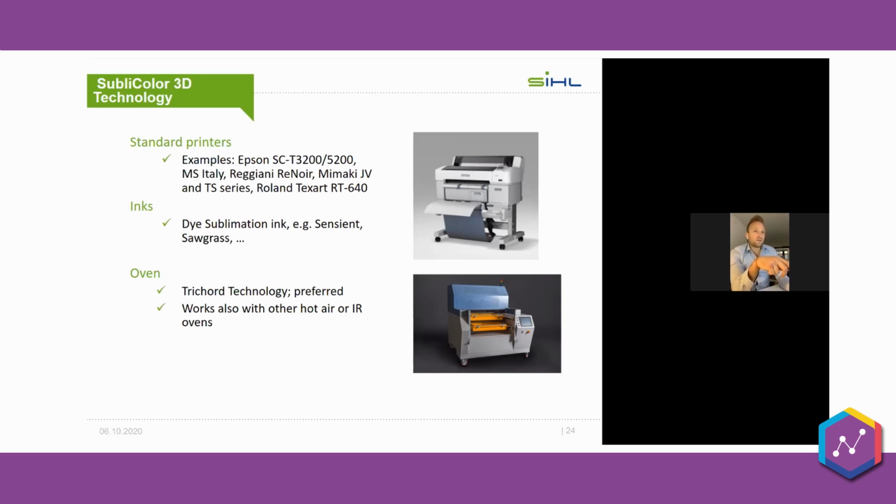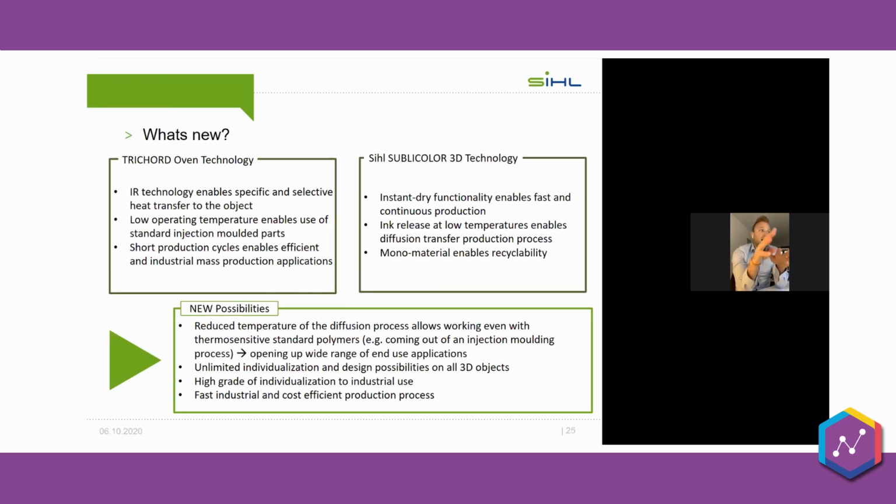So what's new? This was also your question. On the IR oven technology from Tricord, it's really new that the heat transfer is done in a very specific way. You do not have to heat up the whole oven to 150 degrees. The heat is really transferred to the point where it's really needed, that means to the film and to the ink. And that's enough. We do not have to heat up the object. So due to the low operating temperature, we are able to use every injection molded part. And this is somehow the entrance key for more industrial applications.